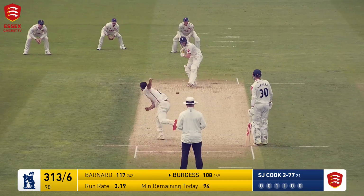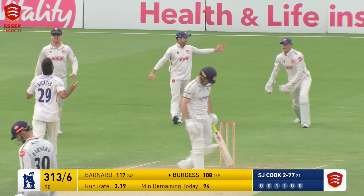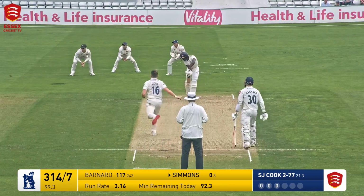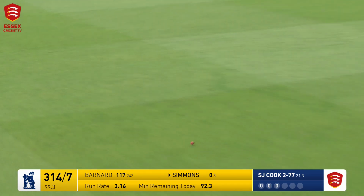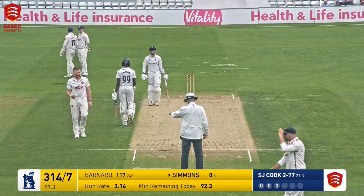Snater coming in from the river end, right up over, that's nicked, and that's caught well by the wicketkeeper down to his right-hand side. On the afternoon of day one, and that one will bring Simmons his first runs. He's edged that, but with soft hands, and that's raced away to the boundary for 4, and he will be off the mark with that boundary.